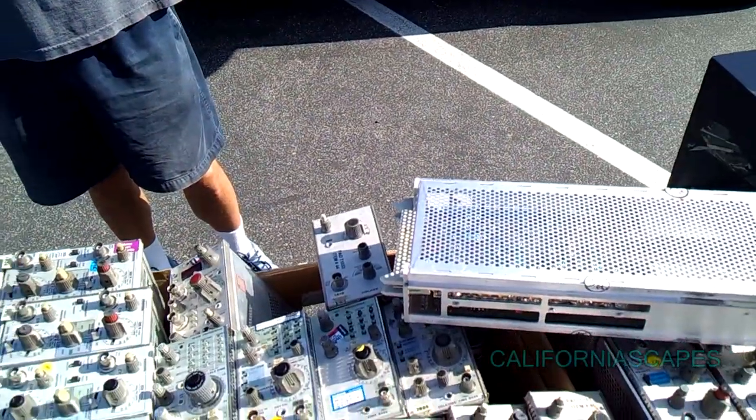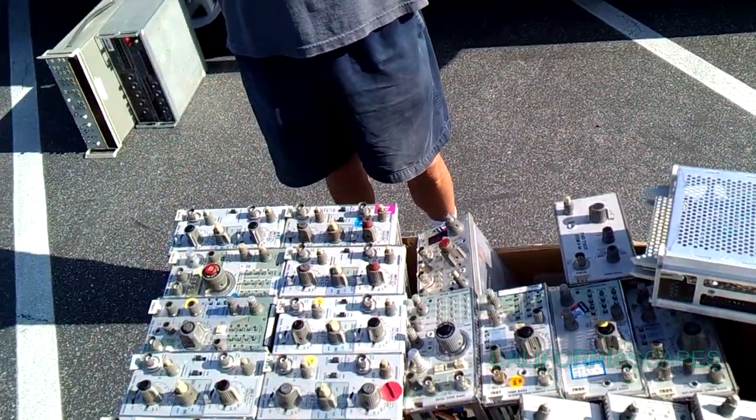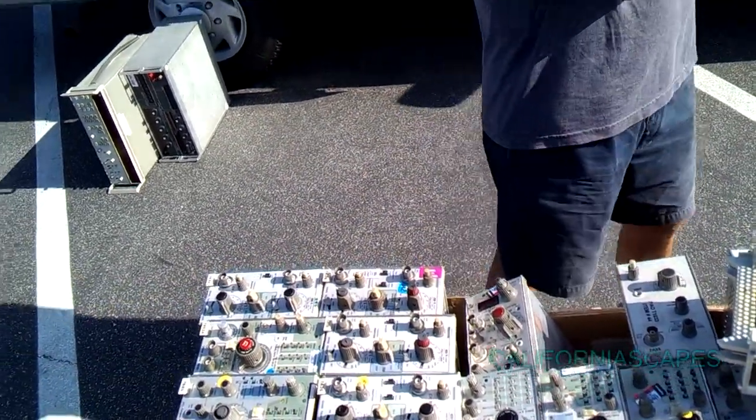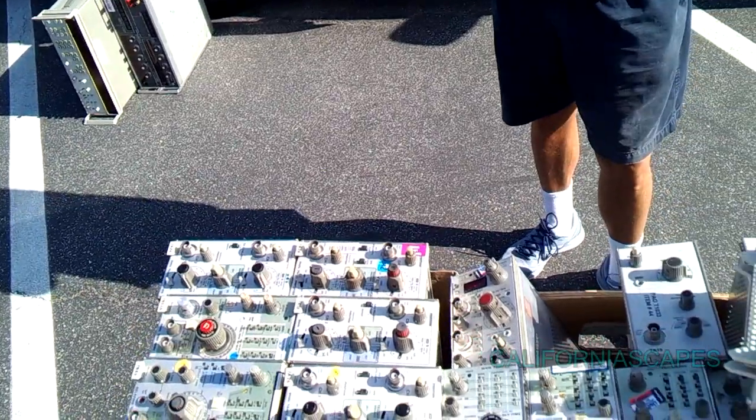25 each? Or 4 for 80. Well, today I'll just try this one, I guess. Yeah, this is really hard to repair. This is my specialty, this guy right here.